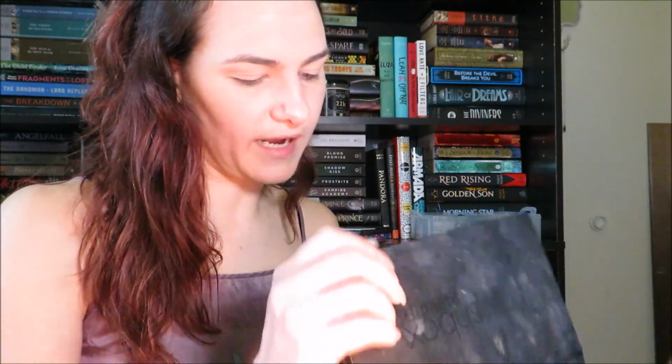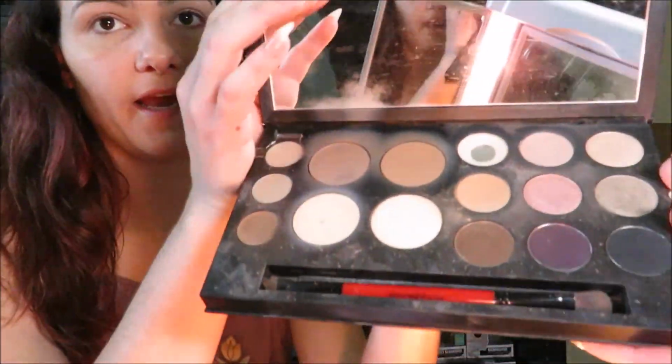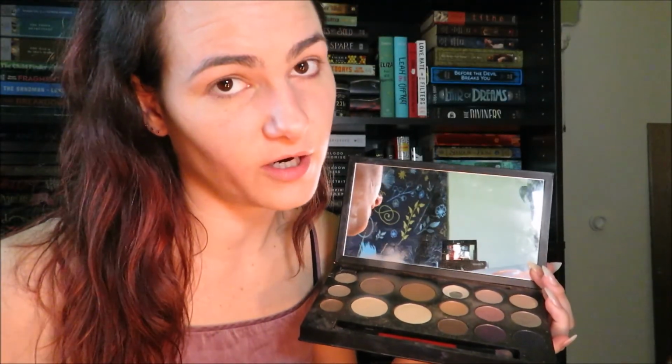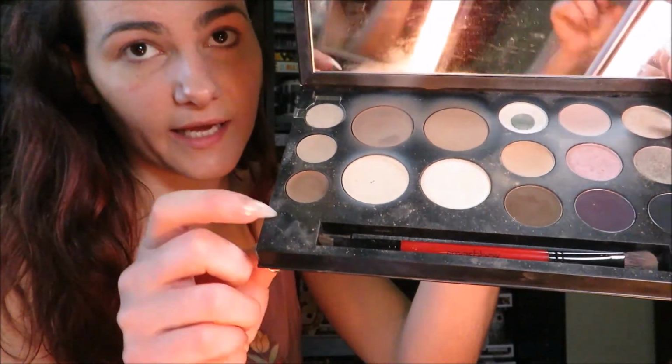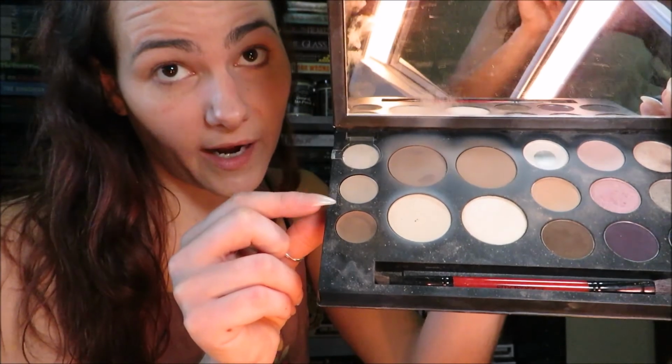Okay, so next I do my eyebrows. For my eyebrows, I have a Smashbox palette that I use. It's the Shape Matters palette. It's all gross and dirty because I use it every day, but I love this one because it came with a pencil. I had never done my eyebrows before I got this, and it came with a brush that I really like, and it has two eyebrow powders. I actually use both of them.